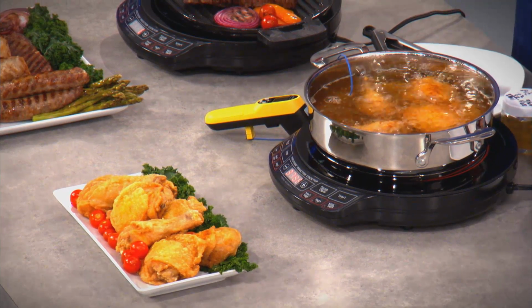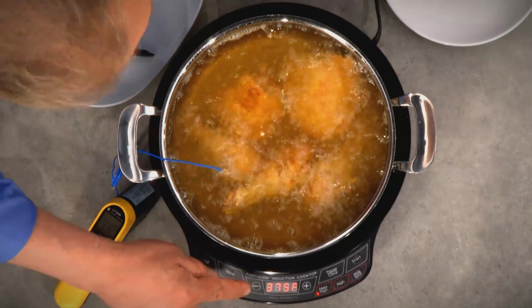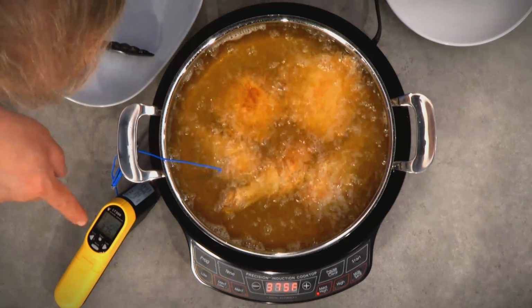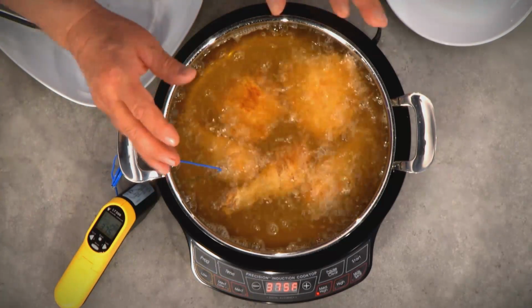Well, frying temperature is 375 degrees, especially when you're using vegetable oil. We want to hold that perfect temperature. Right. So look at here, we have a probe in here. We set this to 375 degrees. It says 375 degrees. Our chicken is frying gently. It's not going to burn.